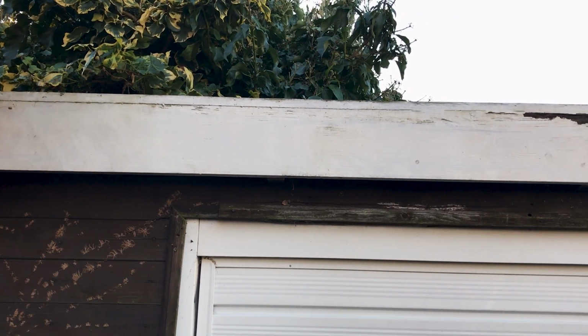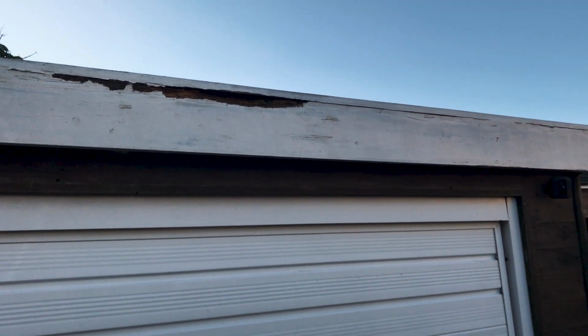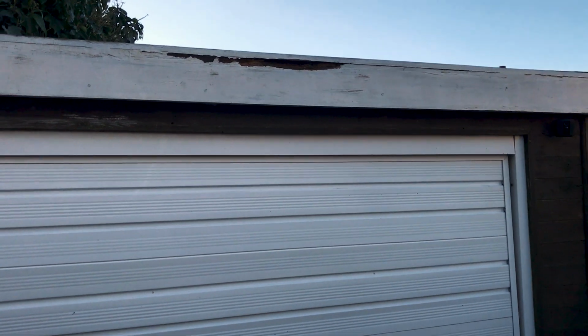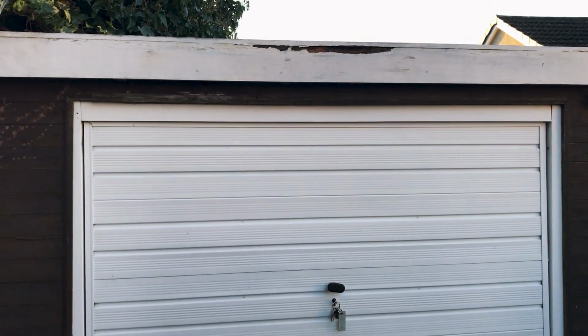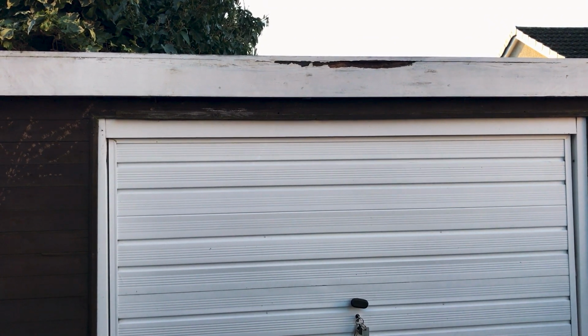So we've finally got home. We've still got to get this garage done for tomorrow because the estate agent's coming to value the house. It's nearly 4 o'clock already. We need to just get this done.